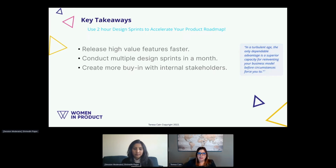So, all right, some key takeaways before we go into our one-on-ones. Ultimately, you now have to be thinking about an idea that you're going to talk about in these blenders, come up with a problem statement and your stakeholder list that you could take into your design sprint. But the overall goal here is to release high value features faster. With a 2-hour design sprint, you have the ability to conduct multiple design sprints in a month versus just a handful a year. And your biggest goal here is you're not only including these stakeholders to get their opinions, but you're also getting their buy-in. So having them in the 2-hour design sprint allows you to inherently get buy-in and approval of that feature faster.